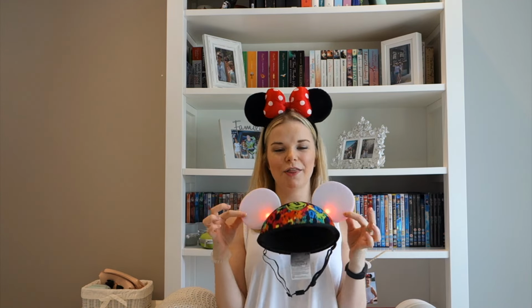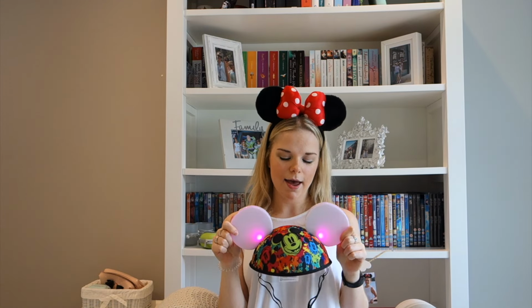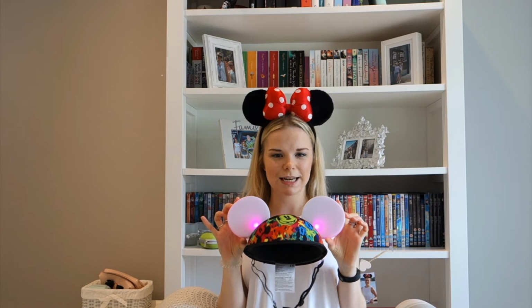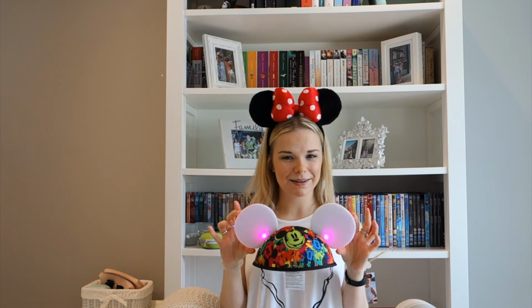Sticking with the ears, I have 2 other pairs to show you. First off, I have these ones, which are the Glow with the Show ears. You can still buy these in the parks. And these ones are pretty unique because, as you can see, they do glow, but when the nighttime entertainment is on, such as Wishes, they actually glow with the show, so they're in synchronization. And if loads of people have these on, everybody's doing the same thing, so it's really cool.